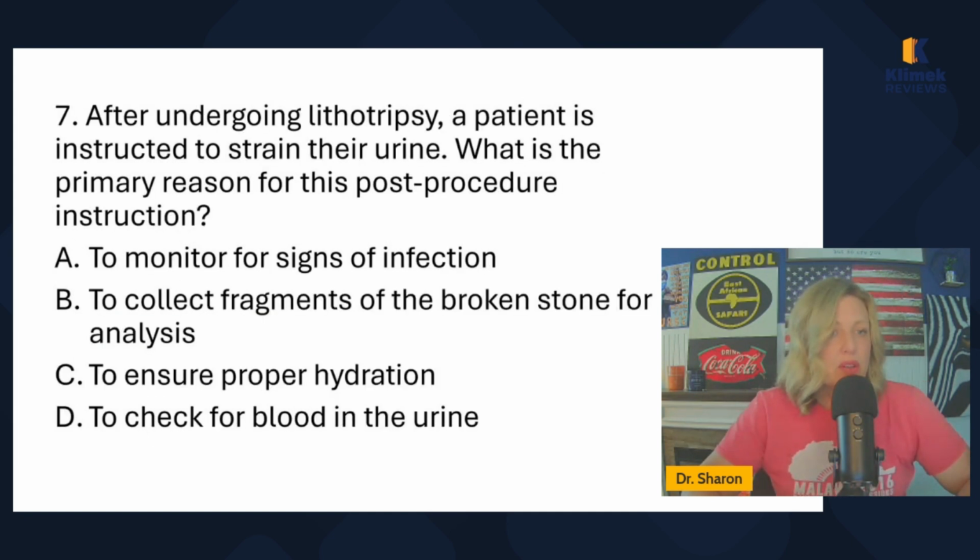Number 7. After undergoing lithotripsy, a patient is instructed to strain their urine. What is the primary reason for this post-procedure instruction? To monitor for signs of infection, to collect fragments of the broken stone for analysis, to ensure proper hydration, to check for blood in the urine. So lithotripsy, tripsy is the suffix, and it means the crushing of something by a surgical instrument. Tripsy means the crushing of something by a surgical instrument.